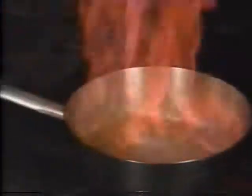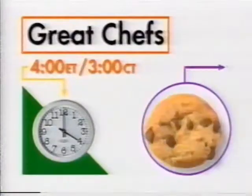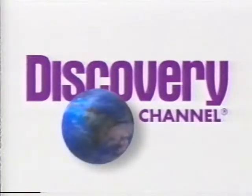Discover the difference of Great Chefs. It's the tricks of the trade. It's what's hot and what's not. It's the ease of doing it yourself. From delicious down-home dining to flaming international fare, the skill of the world's greatest chefs will make your mouth water. From cannolis to crawfish to cream. Discover the flavor of daytime on Great Chefs. Weekdays at 4 Eastern, 3 Central, only on the Discovery Channel. Explore your world.